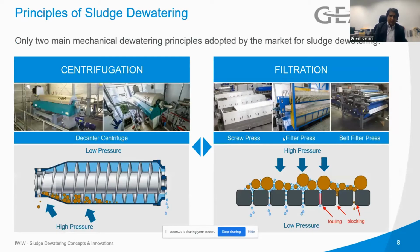Now, if you look at this slide, on the left side you would find centrifugation, and on the right side, filtration. Primarily, there are only two basic technologies of mechanical dewatering: centrifugation and filtration. When we talk about filtration, on the right side of the screen, there is always a physical barrier which separates the liquid from the solid. In other words, water needs to escape through the holes in a cloth or mesh while solid remains.